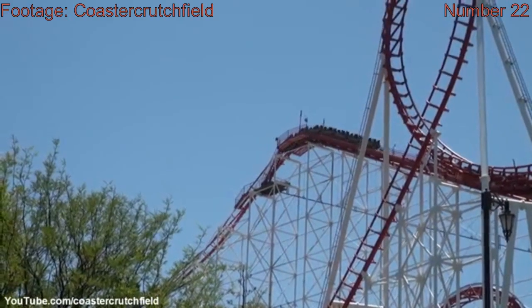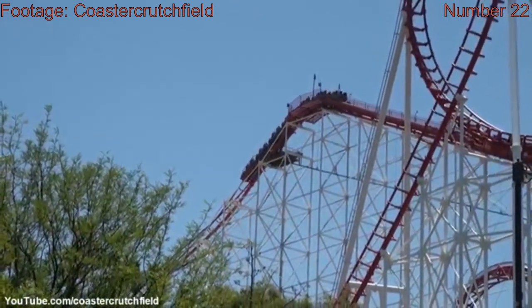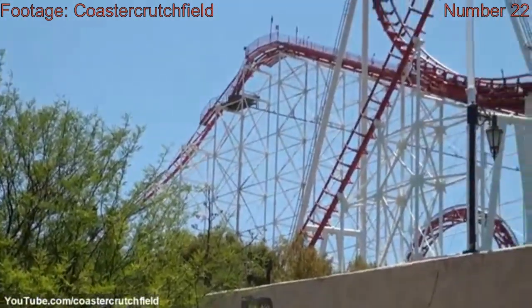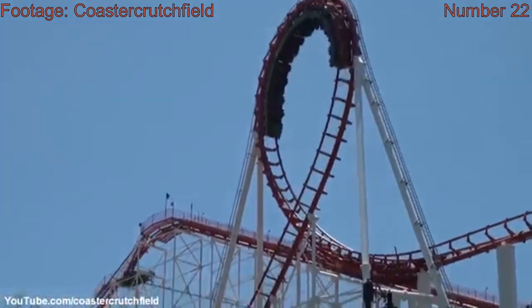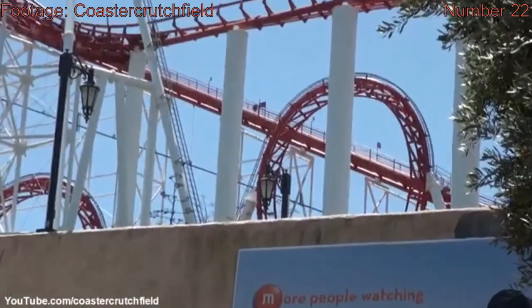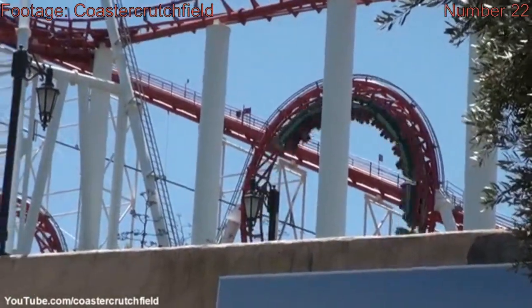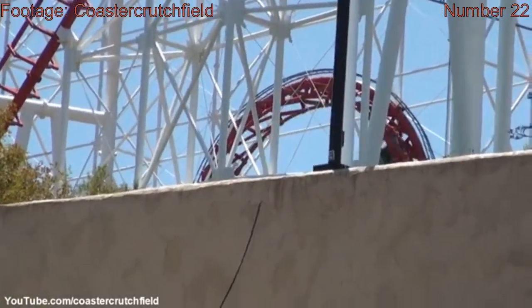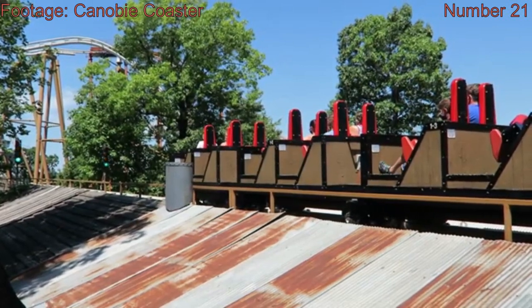At number 22, we have another very underrated coaster, Viper at Six Flags Magic Mountain. This is an old Arrow hyper looper that has the coaster community split. Either you like the coaster or you think it's one of the worst coasters in the park. And I think it's a pretty good coaster. Yeah, it might be a little rough, but its massive inversions are really intense, and it's just an overall long ride.